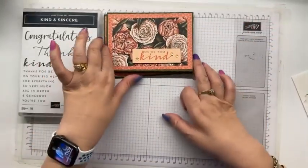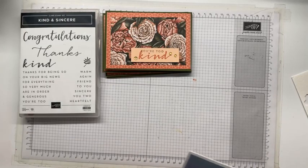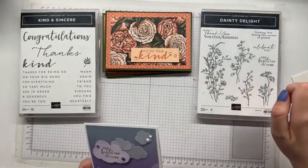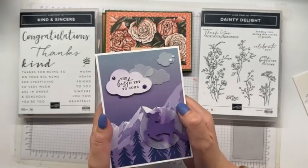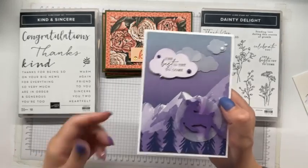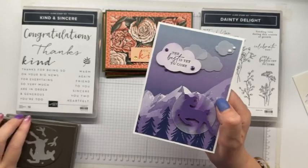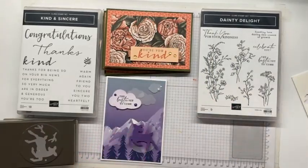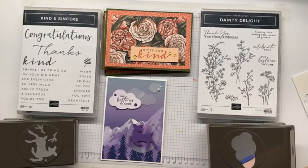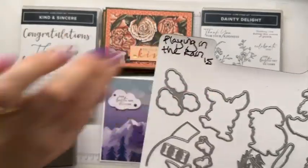Okay, so that's those. Our second card, if I can grab it, I have used the Dainty Delight stamp set for the best is yet to come. I used the Enjoy the Journey Designer Series paper. I've used the Deer Builder Punch. I also used the Cloud Punch, and I will also show you, I just used the clouds from the Playing in the Rain dies.